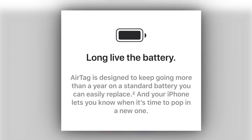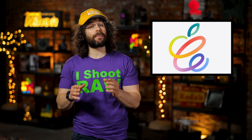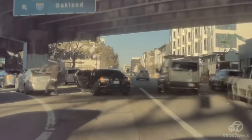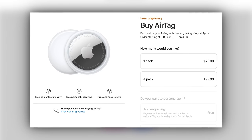The battery is said to last up to a year and will be user replaceable. The key will be hiding it properly so someone who borrows your gear won't be able to locate and toss it out the window, AKA sew it into your bag. Will you be buying some?